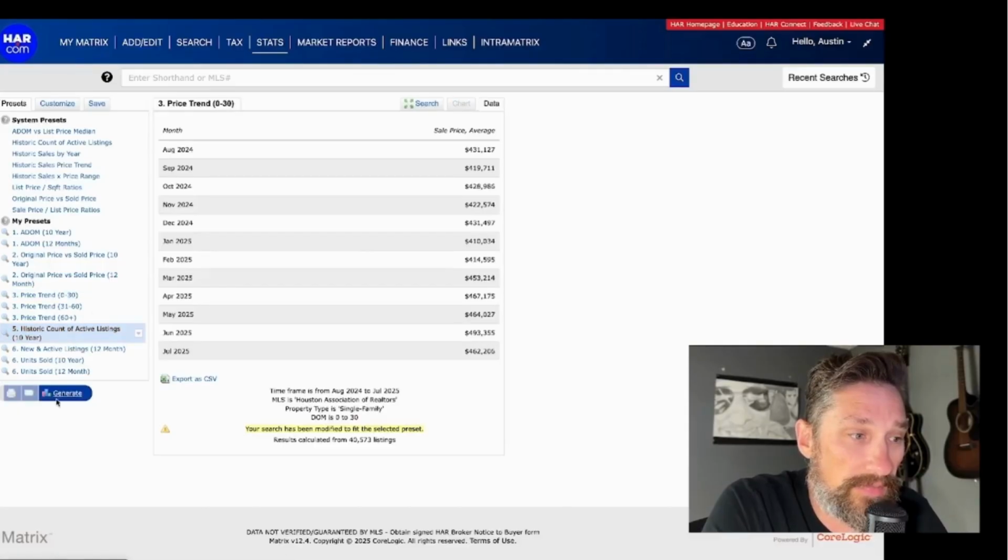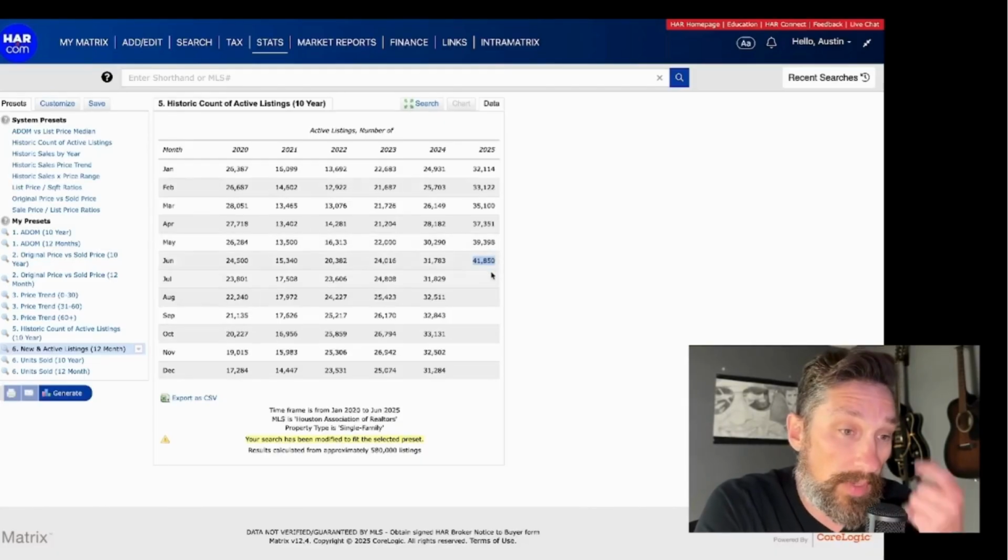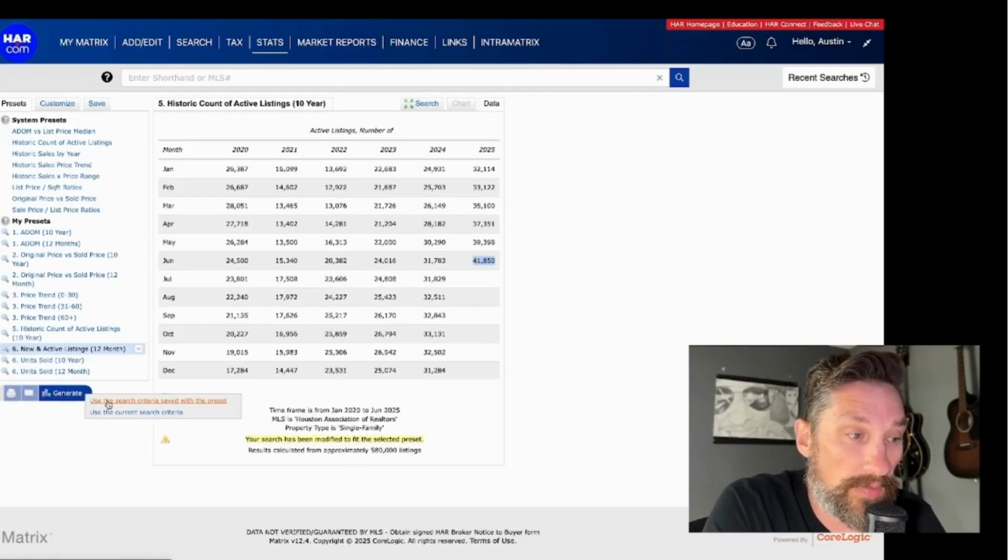Let's look at active inventory. So looking at active inventory, we can see that we did pass that 40,000 unit count last month, 41,850 active inventory. You know, we hadn't seen 30,000 at all until May of last year. And then we stayed above 30,000 and climbed our way to 40,000. Like these numbers are pretty much unheard of right now.